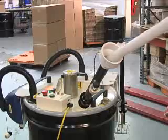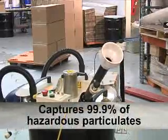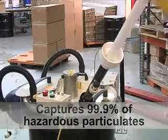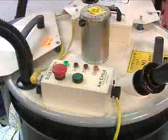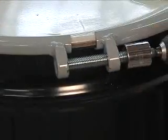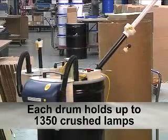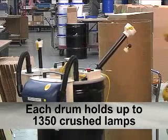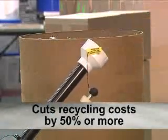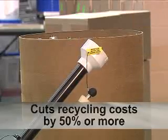A safe work environment is maintained, as 99.9% of hazardous particulates and gases are captured by a 3-stage filter process. Once the drum is full, it is ready to be sealed for a recycling pickup. Each drum can hold up to 1,350 crushed fluorescent lamps, typically cutting recycling costs by 50% or more.